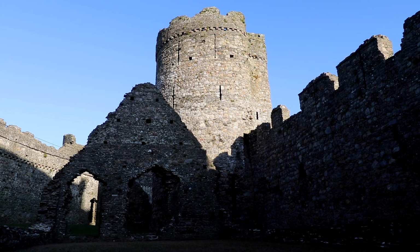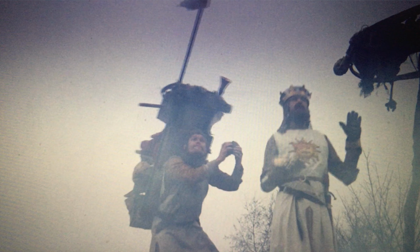What I like about Kidwelly Castle, many of the towers are still intact and you're allowed to climb them. And if you're a Monty Python fan, Monty Python and the Holy Grail, the very first scene in the film, when Arthur emerges through the mist, the castle in front of him is Kidwelly Castle.